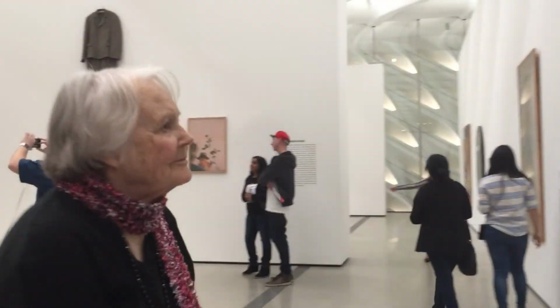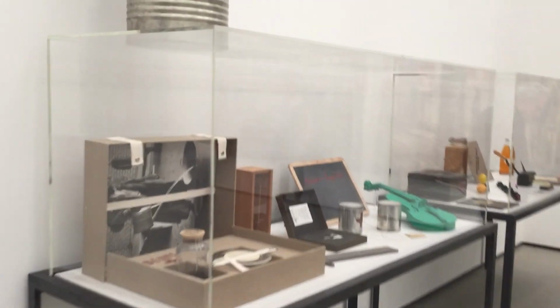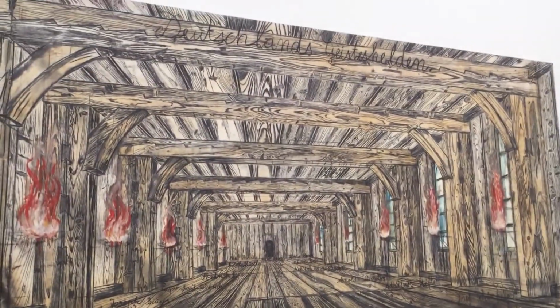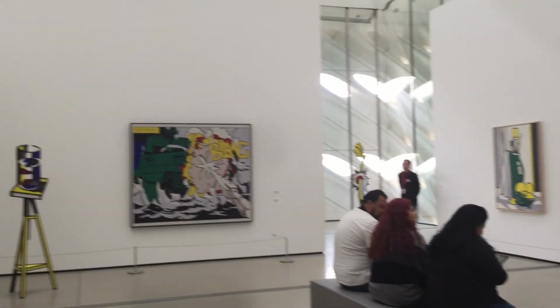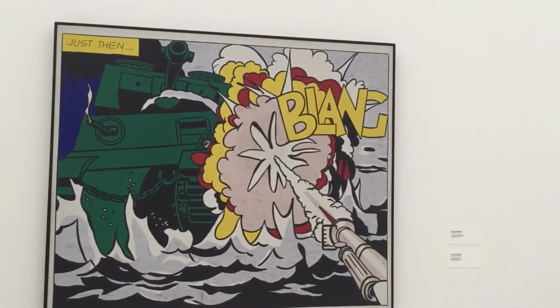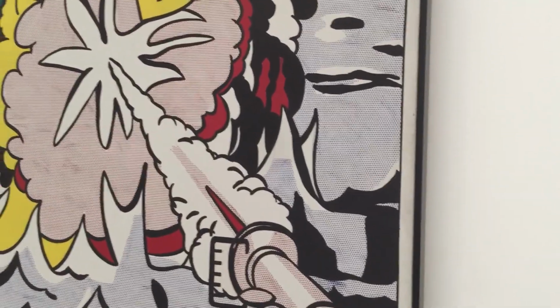A lot of the times, you may have items that might have no meaning as single items, but in a group setting it might have a little more meaning. And then of course you have different carvings, wooden carvings. There is a Lichtenstein area, which is also quite fascinating to check, including several pieces that are called Goldfish Bowl and Live Ammo.